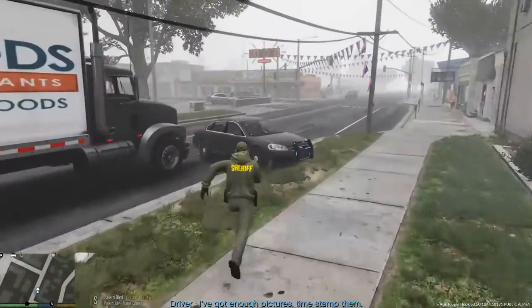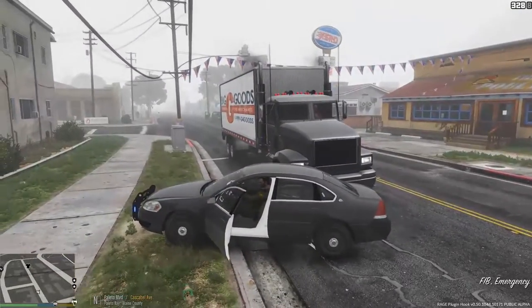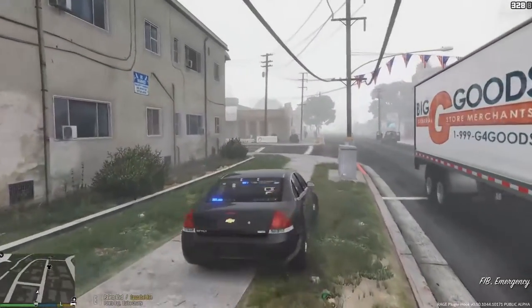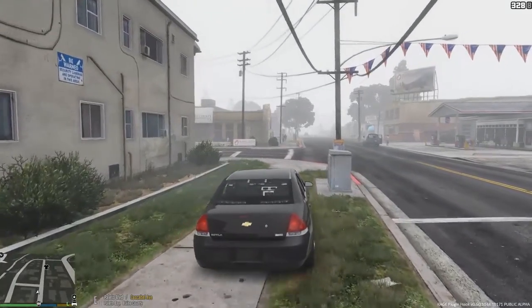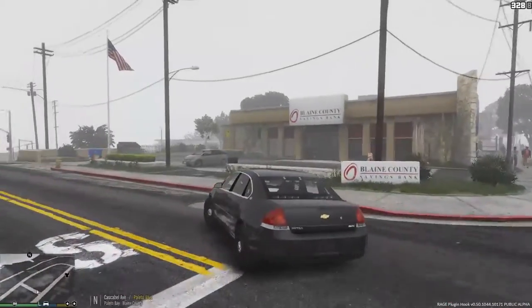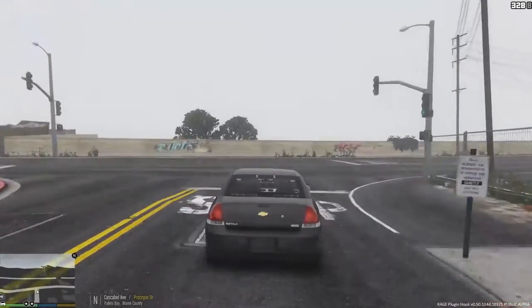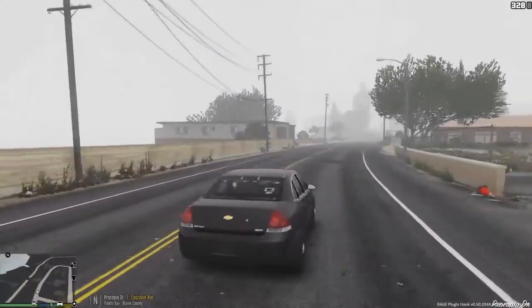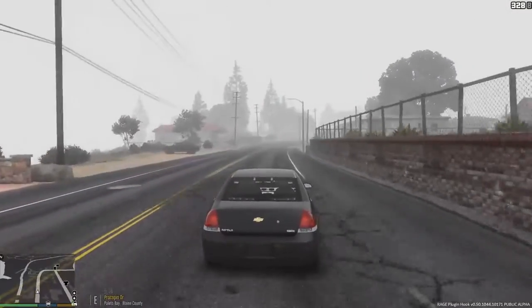Yeah, this is a bit badly positioned. I'm sorry about you, Mr. Truck Driver. Alright, they backed this guy up and Paleto Bay is once more a lot safer place. We can actually continue our patrol and go to the highway area.